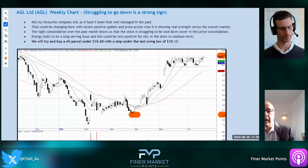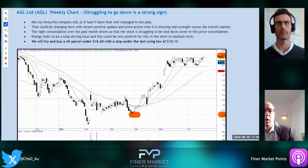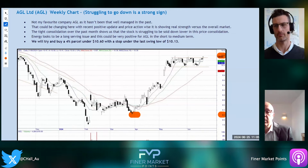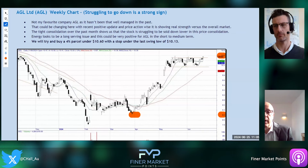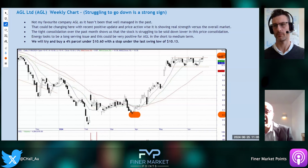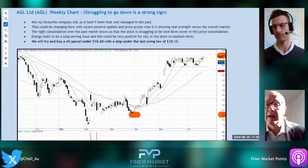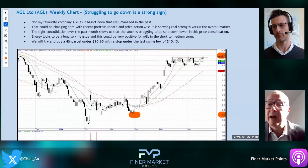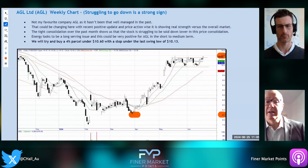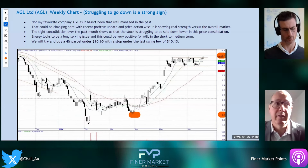Look, it's obviously that sector there. We've seen Origin have a pretty good move. AGL is not one of my favorite companies, because it's been pretty poorly managed for quite a while, but it has turned a corner recently. The previous update was probably one of the better ones for quite a while for AGL. So the needle might be changing, might be turning there. A few brokers have upgraded a little bit, but most of the price targets aren't that much higher from what I saw. So maybe a little bit higher, but price action is suggesting something a bit more bullish. So I think it looks pretty constructive.